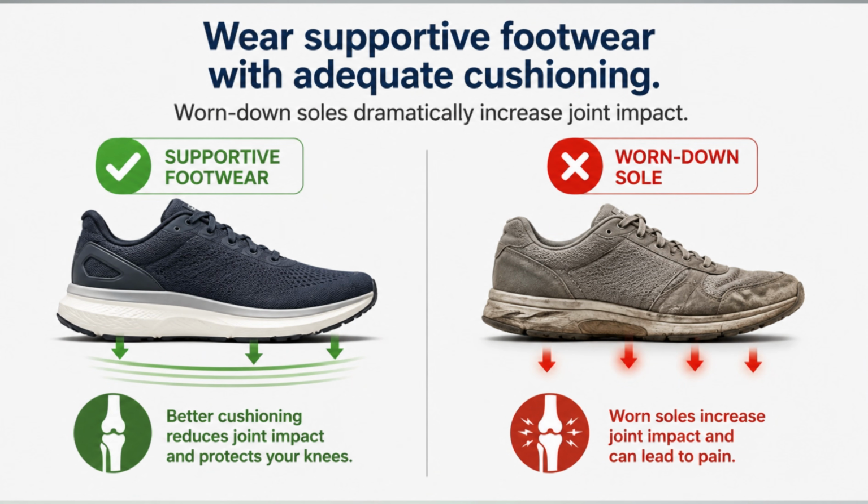Wear supportive footwear with adequate cushioning. Worn-down soles dramatically increase joint impact. If you use a walking stick or trekking pole, use it on the opposite side from the affected knee to transfer load away from it.